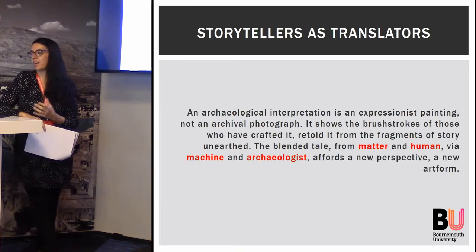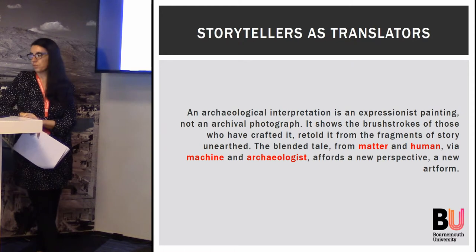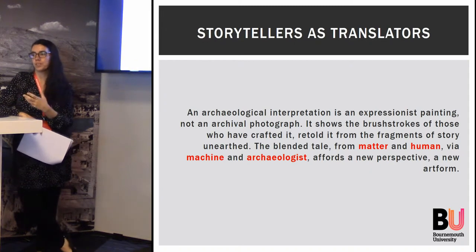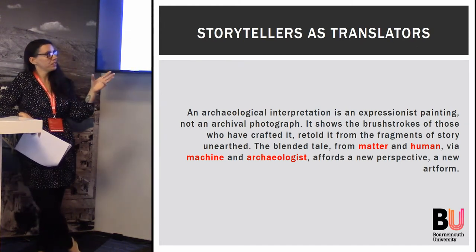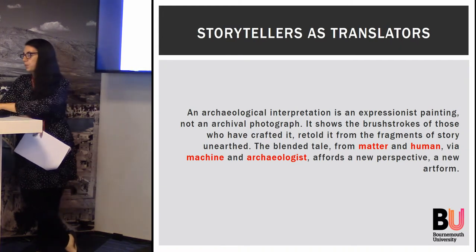So what I'm arguing is that we need to become storytellers, but looking at many different ways of translating that story. Any interpretation that we build is an expressionist painting, because we're painting broad brushstrokes of these stone colours. And in order to approach why they might have been used, we need to understand the story of the stone itself, the story of the matter. We need to understand what roles our machines and us as archaeologists have in that story as well.